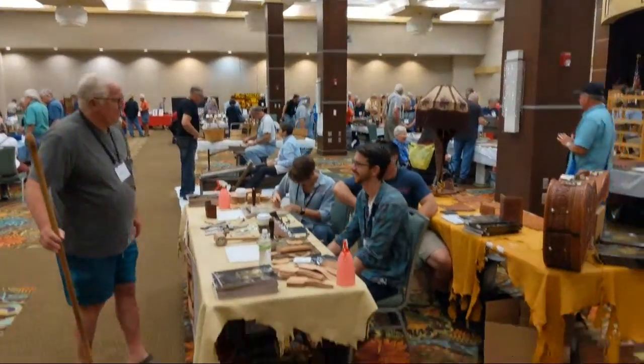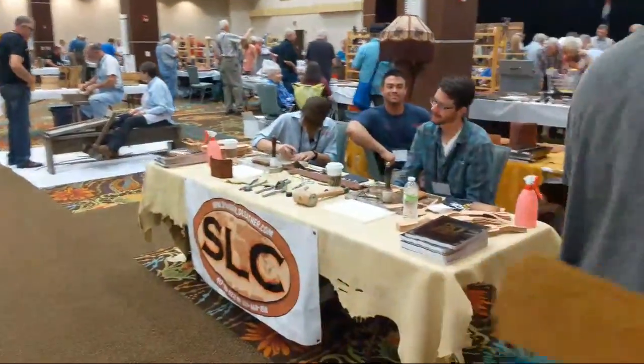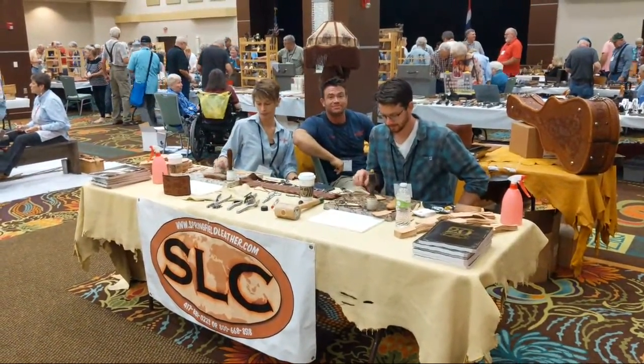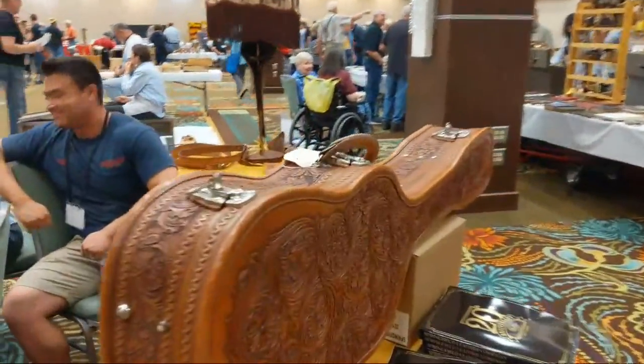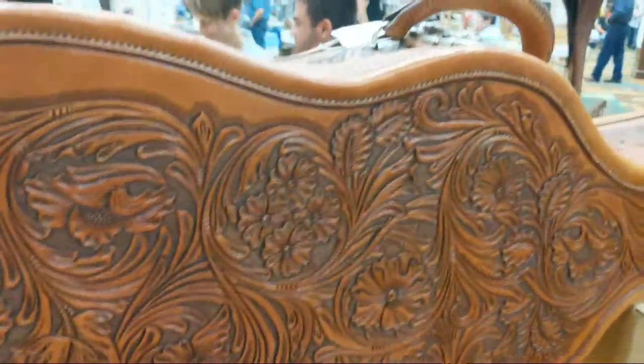So we are actually two of the five table rolls done. And I thought I'd show you some of this demonstration work. These are here from the Springfield Leather Company. There we go. But check out this guitar case. Just completely covered. Isn't that gorgeous?